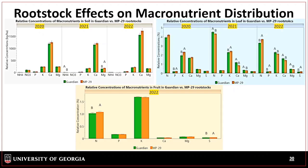And what we decided to do is the same kind of setup. We have soil, leaf, and fruit. And one thing that started coming up often is that there was a difference between Guardian and MP29 for nutrient concentration, that more likely is due to the anatomical differences between the two rootstocks, which may be important for management later on, but it's something that maybe needs to be evaluated if we have more rootstocks available.